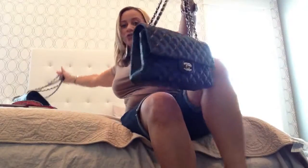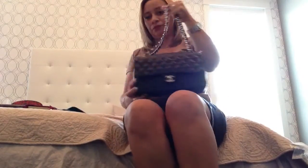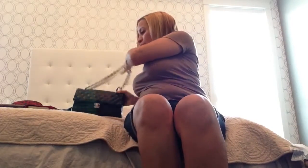Okay, now I'm just going to move up to my bed and I'm going to show you guys what fits in these bags. And we'll start with the medium to large first, so let me move the lambskin out. And I'll just show you guys basically what I carry on a day-to-day basis in most of my bags.